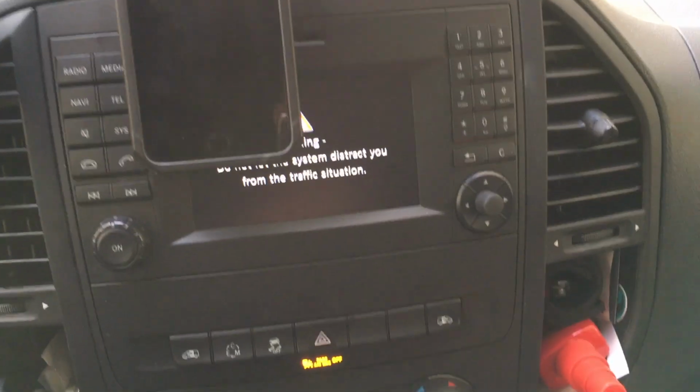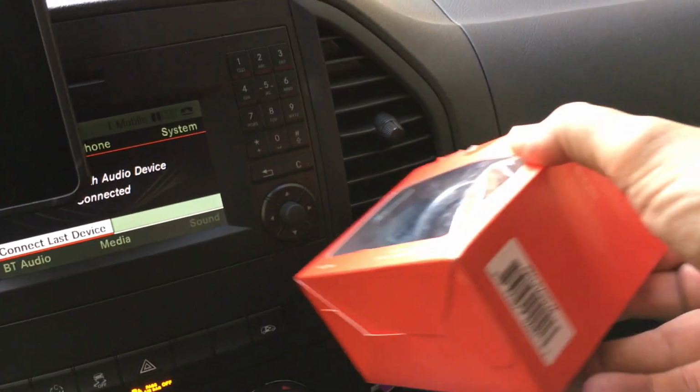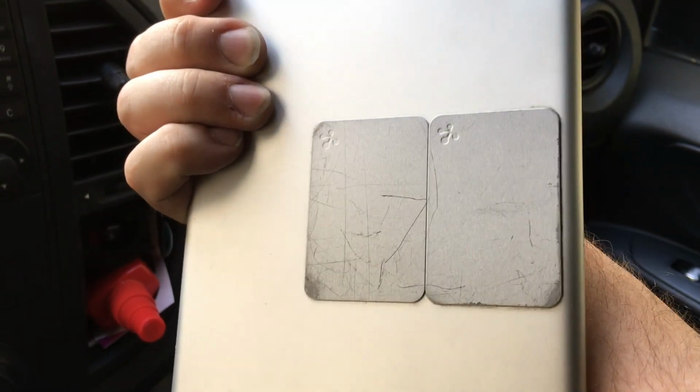And this is the Kumis mount that I have, Pro-M. It's good, that's how it's supposed to be. It comes with a couple metal plates, pretty cool idea. Works well, works for how I have it.